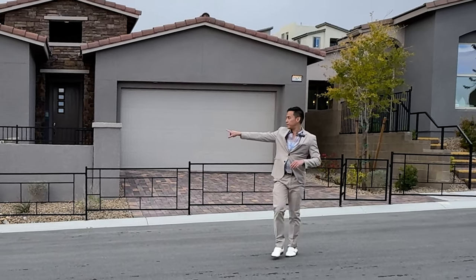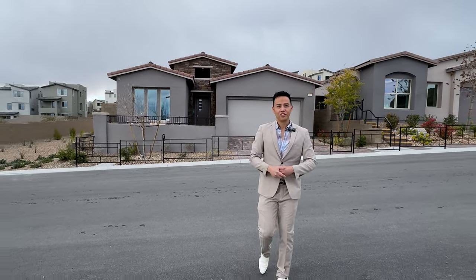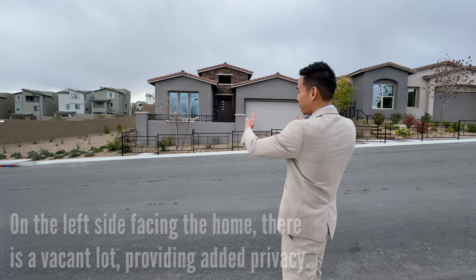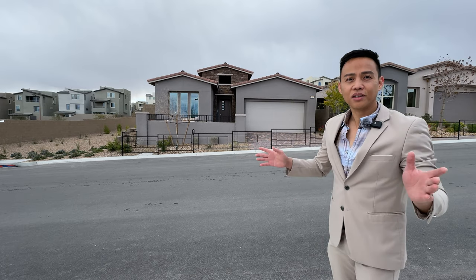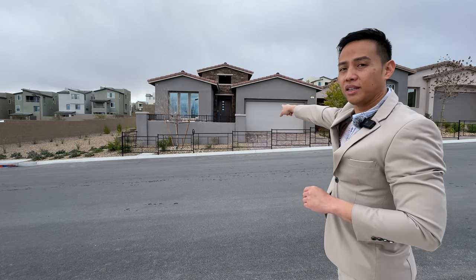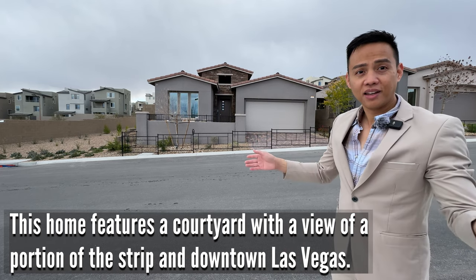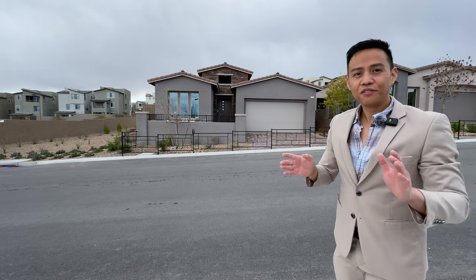On your right side there is a vacant lot, so you have that privacy on your right side facing the home. Or actually, it's on the left facing the home, that one. And then this home is also with a courtyard. When I went there in the courtyard, I can actually see a portion of the Strip and downtown Las Vegas. So definitely an amazing view.